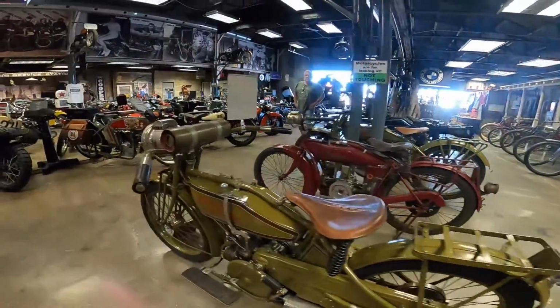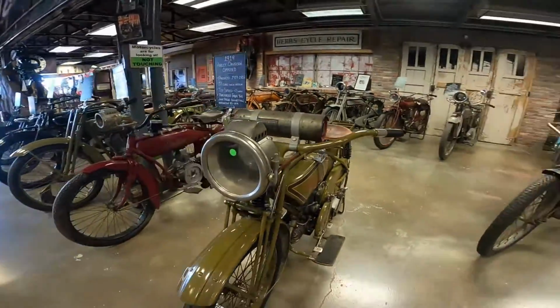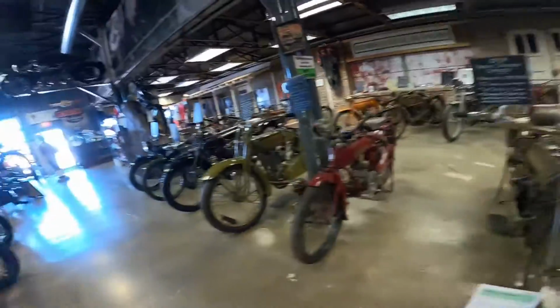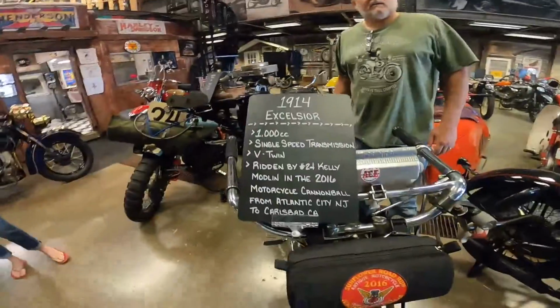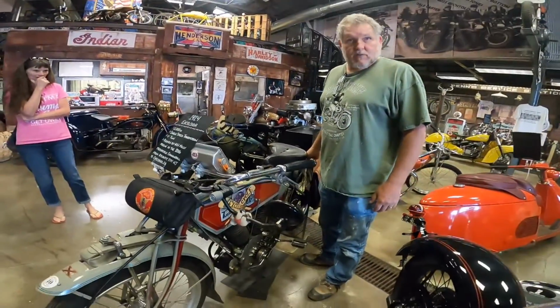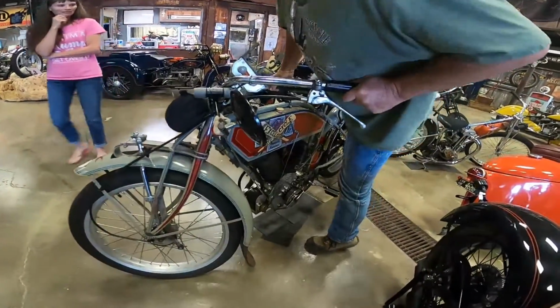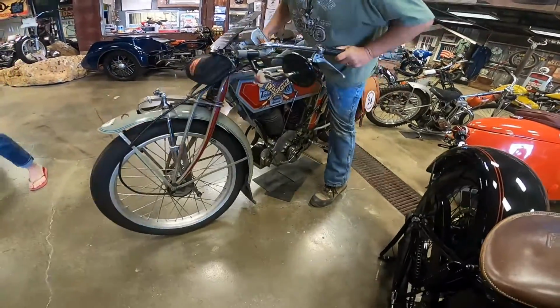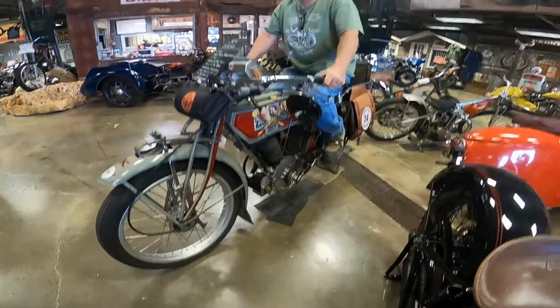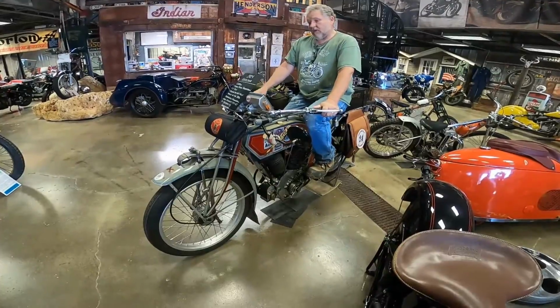Got any other good stories on any of these bikes? Well, are you ready? Yeah, I'm ready. Tons, I bet. Where's my best stuff? Over here. 1914, a 106-year-old motorcycle. In 2016, I rode this from Atlantic City, New Jersey to Carlsbad, California. No transmission. Go. Holy moly. This is my clutch. Open my exhaust valves here.